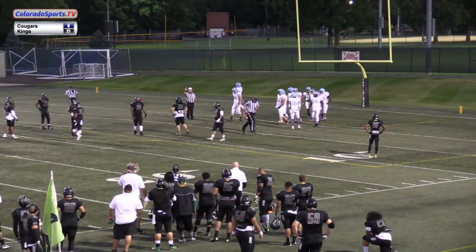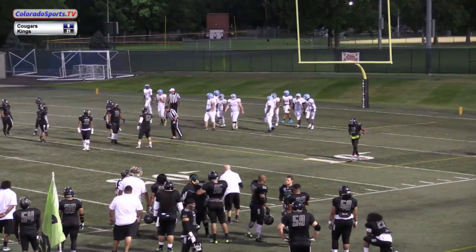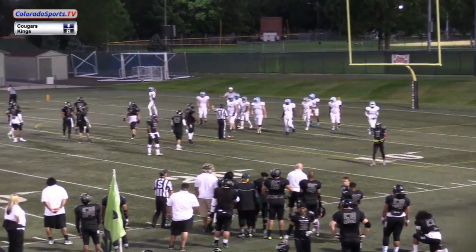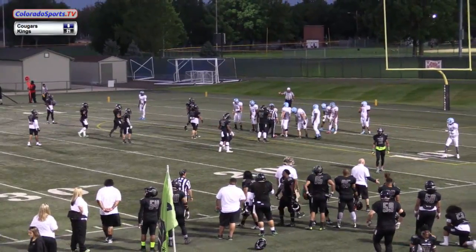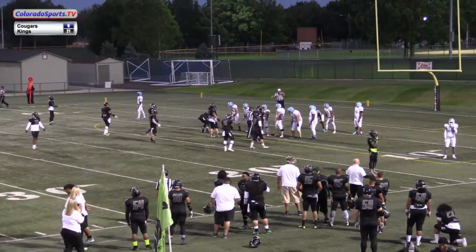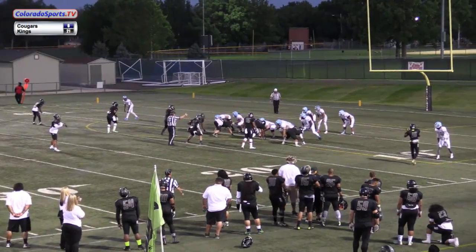Yep. Right now the Cougars have got to do everything they can to get the Kings out of their comfort zone. So going on two, going on three, going quick snap. Again, right now they've got to mix some things up because the Kings got their number in the first half. So after the penalty, it is first and 5 to go for the Cougars.